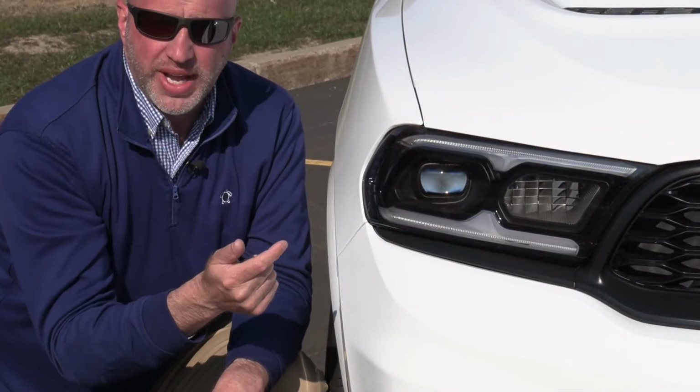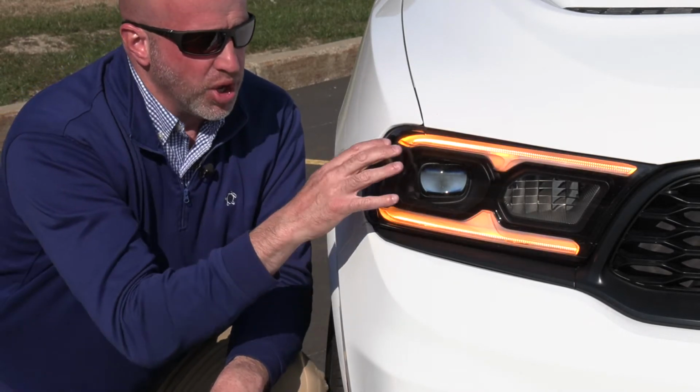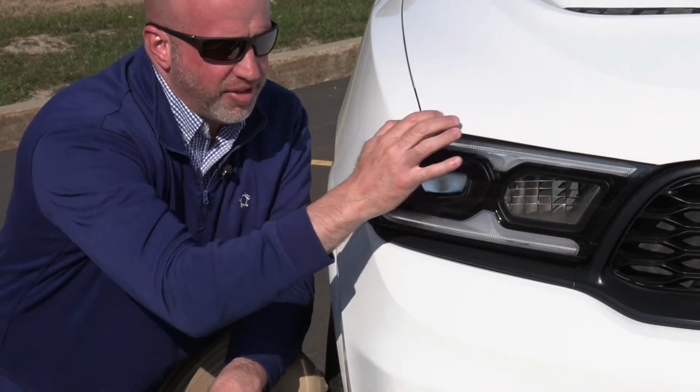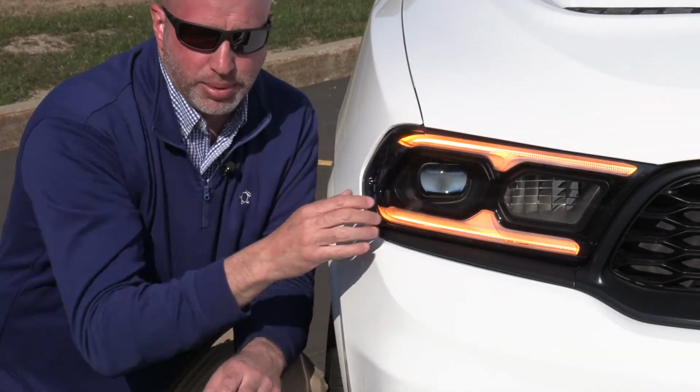Now what I like here on the Hellcat is that the daytime running lights and the turn signal operation are one and the same. When the turn signal is turned on, it's what you see here, the outer portion being the turn signal. As you turn it off, this now goes to the daytime running light. Really makes for a dual approach and a simple design.